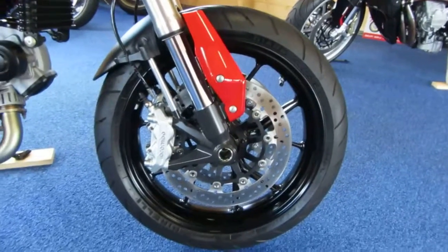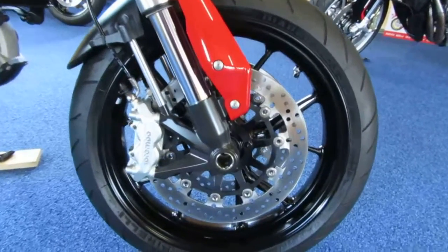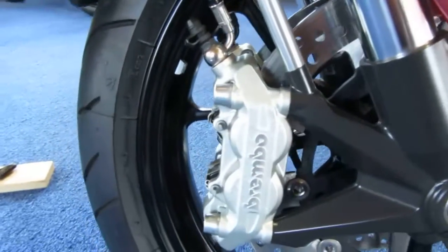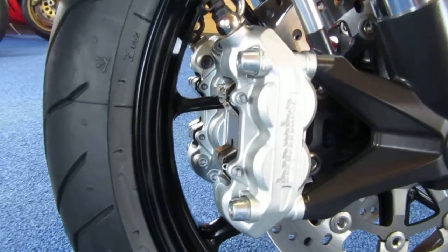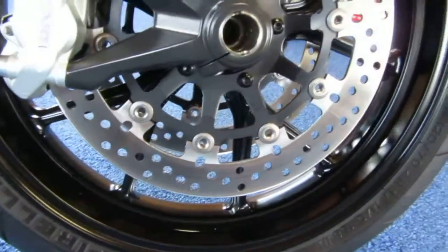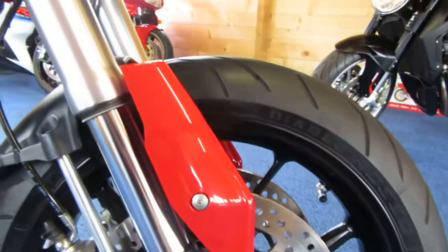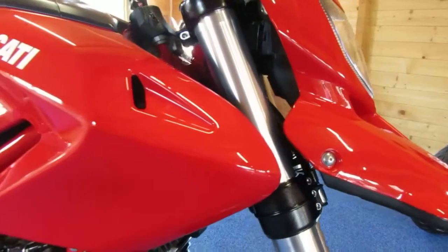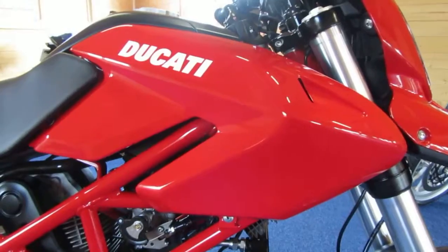So going onto the front wheel, you can see absolutely spotless, fitted with Brembo radial brake calipers. And again, just to do some close-ups, not a sign of brake dust anywhere. And again, absolutely unmarked paintwork on this right-hand panel.